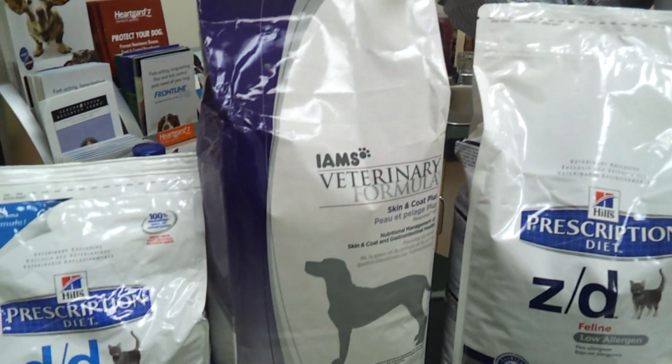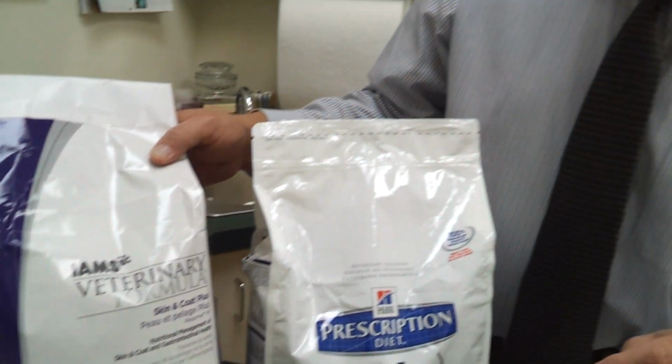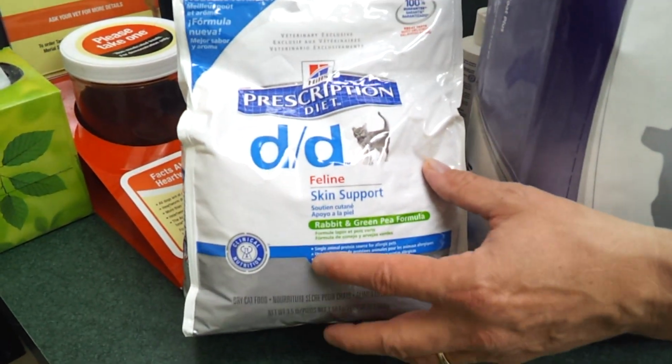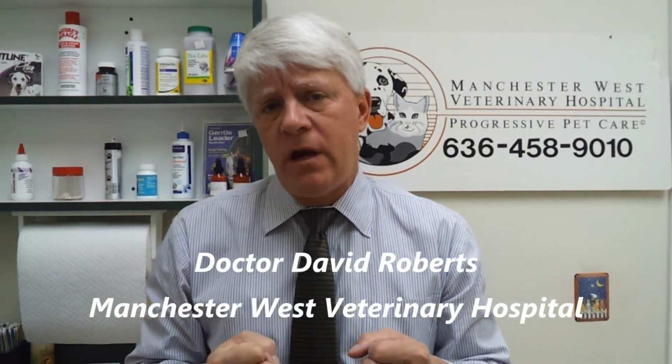The other thing that we use is a food like this, and this is what my dog Cruiser is on. He's on a fish and potato food, and that's what this food is made of. Fish is something that most dogs and cats haven't been exposed to, and potato is certainly something they haven't been exposed to in a general routine type of diet. It even gets a little bit more detailed with this type of food. This is a cat food, and it's made from rabbit and green peas. So again, we're finding what we call a novel protein, a protein that these pets have not been exposed to, to give them something that they're not allergic to.